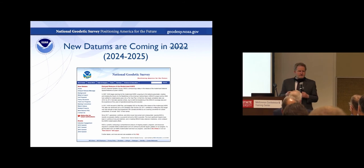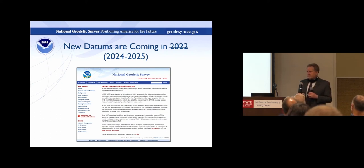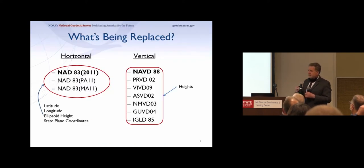The Geodetic Survey has legislation that defines our state plane coordinate system. So probably about a year before we see that implemented, we will go in and make some legislative changes to officially adopt the new datums that we're going to utilize. Currently here in North Carolina, we utilize horizontal NAD-83 with the 2011 realization.